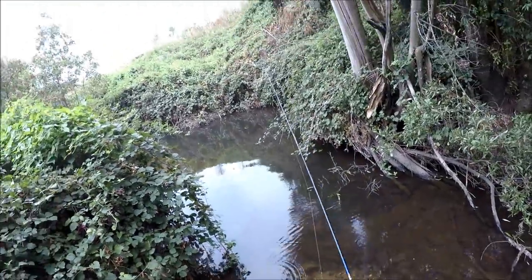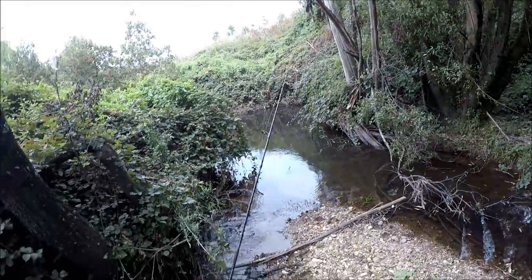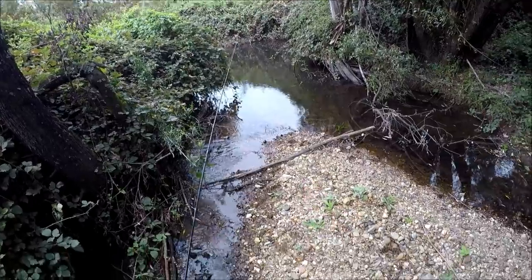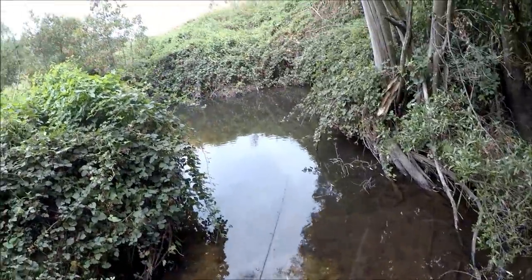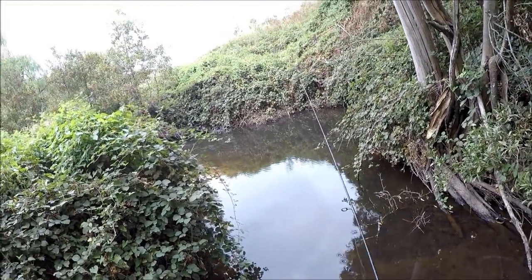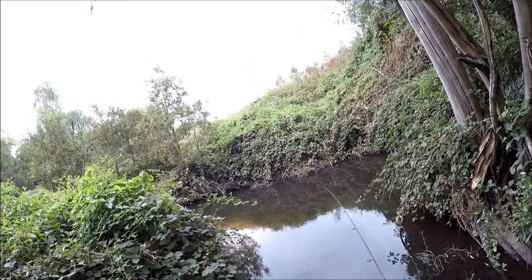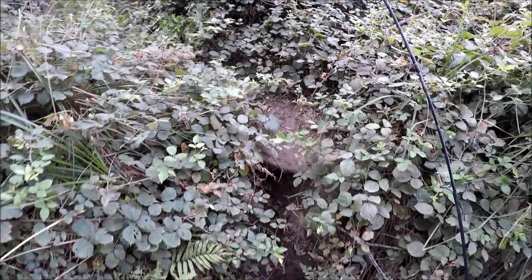Now, as I said, I stood right back here. I made my cast from right back here because had I walked up to the point where the water meets the sand, I most likely would have spooked that fish. So by casting from further back, it's allowed me to have a little bit more stealth about my approach, if that makes sense.